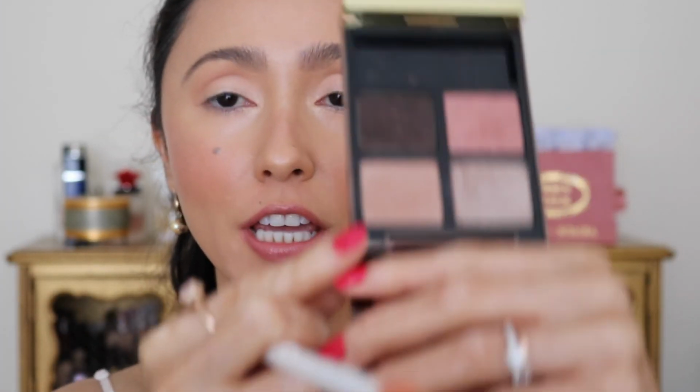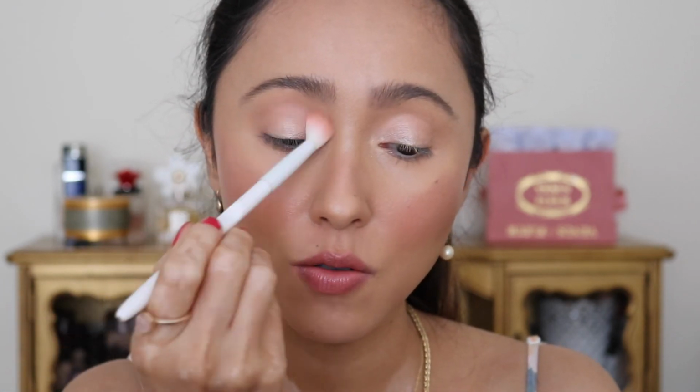I'm gonna go back into the Tom Ford palette with that same shade, the one up here, with the same brush, and I'm just going to run this a little bit more on the crease to blend those two shades together. And that's literally it for the eyeshadows.